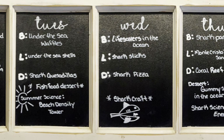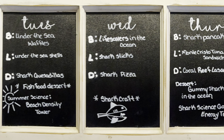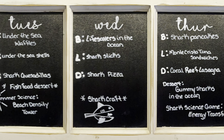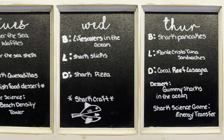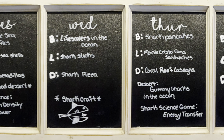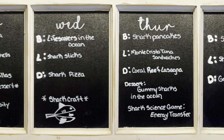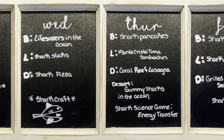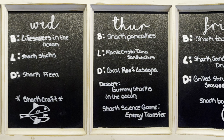And then we are going to do our science project of the week, which is a summer beach density tower. And then on Wednesday, we're going to have life savers in the ocean, shark sticks for lunch, which is fish sticks, and then a shark pizza for dinner. We're also going to do our shark craft on Wednesday. And then on Thursday, we are going to have shark pancakes, Monte Cristo tuna sandwiches, coral reef lasagna, and then for dessert, gummy sharks in the ocean, and then we are going to play a science game that should be a lot of fun, an energy transfer game that has sharks and little fish.